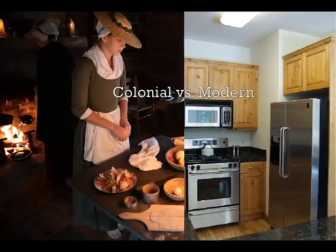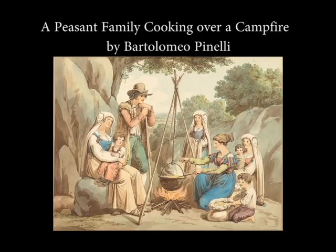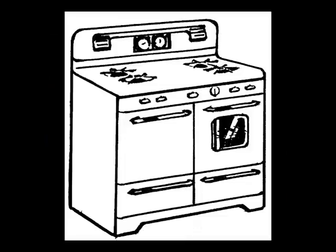Today I thought we would take a look at another wonderful kitchen appliance that gives us the ability to cook our food. Back in the colonial period, people would have been cooking on either the open fire outside or in a fireplace using the hearth. Today, of course, we have modern electric or gas stoves or ranges. So without further ado, let's jump on in.